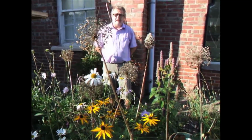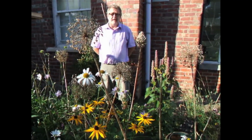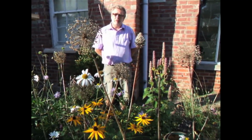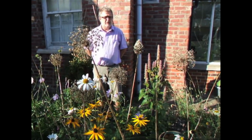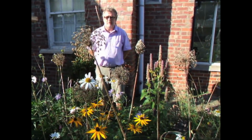Welcome to the Tees Valley Wildlife Trust Growing Wild Garden. We've got lots of different elements here that the pupils who come to visit our trust can learn about wildlife, and they can also eat different things as well in the garden.